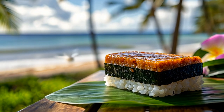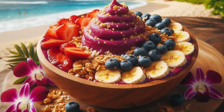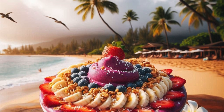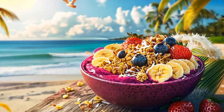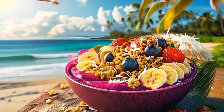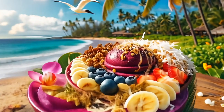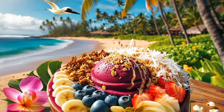To round out the culinary journey, we turn to the vibrant and refreshing Açaí Bowl, which while not native to Hawaii, has found a beloved home there. Originating in Brazil's Amazon rainforest, the açaí berry was traditionally consumed in thick puree form for its energy and health benefits. In Rio's surf culture, the berry was transformed into a sweet, smoothie-like bowl topped with granola and fruit.